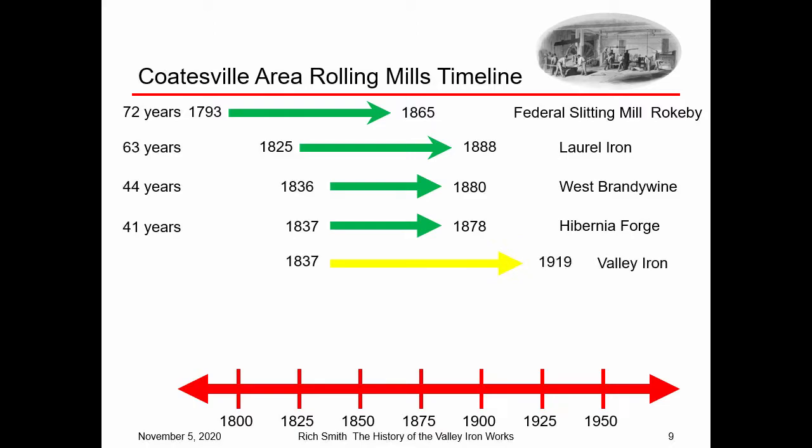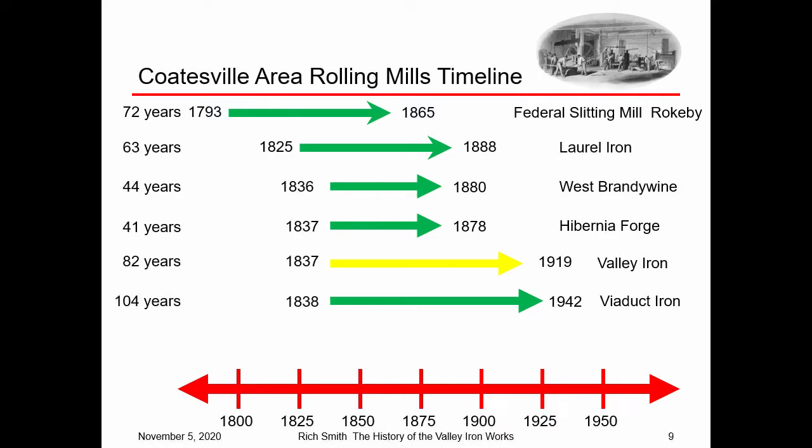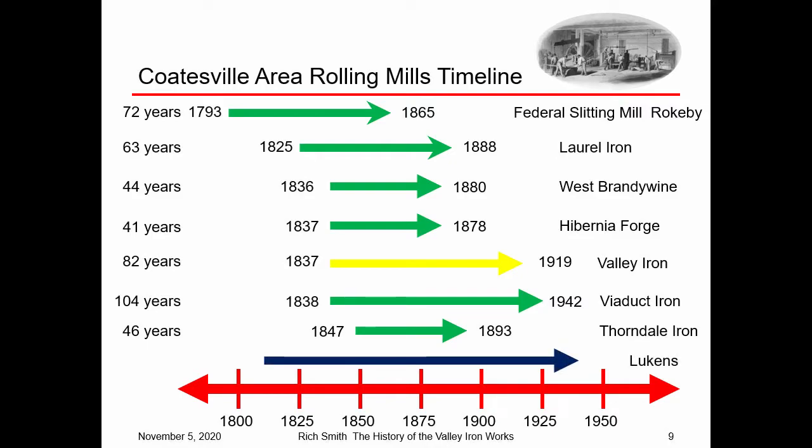As I mentioned, the Valley Iron Works, built in 1837, was in operation until 1919, or 82 years. The Viaduct Iron Mill, built under the bridge where the railroad crossed the Brandywine in 1838, operated until 1942 for 104 years. Thorndale Iron, which was the first mill not built on the Brandywine or a waterway because it was operated by steam, was built in 1847 and shut down in 1893, 46 years later. As I mentioned, Lucan's, which is now ArcelorMittal and perhaps soon to be called something else, has been operating continuously for 210 years.